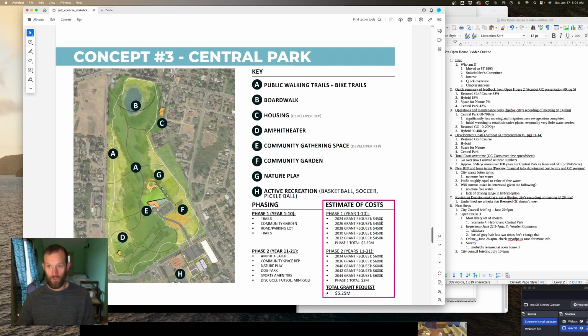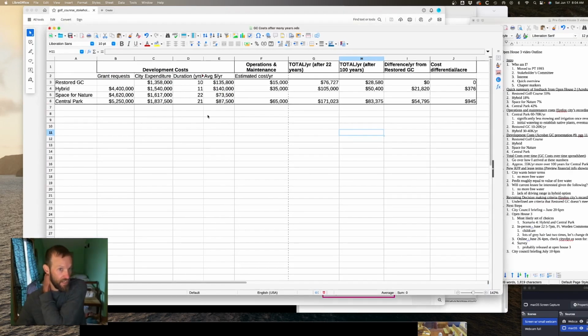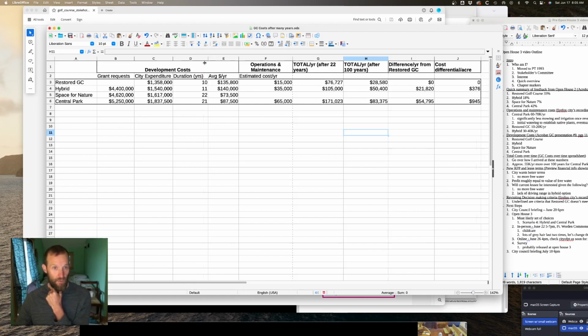So now I want to show you costs over time. So this is a spreadsheet I made showing the four concepts. This is the grant request totals. Like I said, in the restored golf course there is no grant request, but in the other ones they're here. This is the expenditure to the city. So for the restored golf course, this is that 1.4 million, and then for the other options it's 35% of the grant requests. Here we have the duration and then the average per year, so the city expenditure divided by these number of years. So for example, the Central Park option would be 87,500 per year cost to the city over the period in which that park would become fully developed.